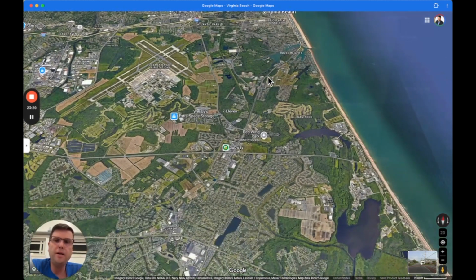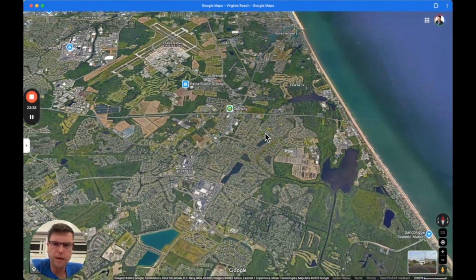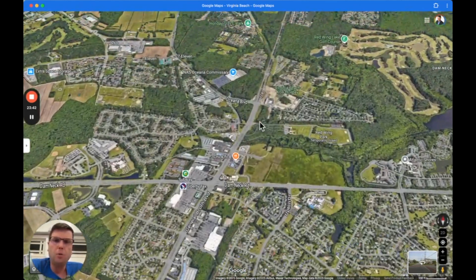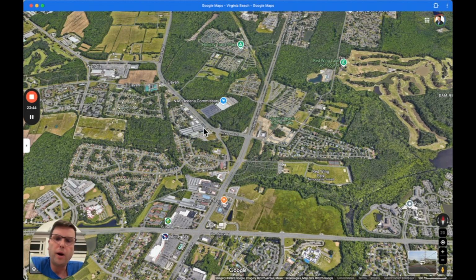So we're going to keep on heading down General Booth Boulevard. This is the Red Wing area. Red Wing Golf Course is right here. Back up here, let's actually zoom in. New neighborhood I wanted to tell you about. Right here, this is Oceana Boulevard, and this is Prosperity Road right over here.